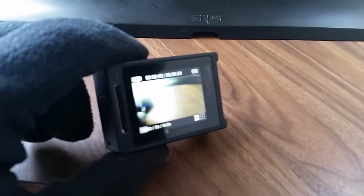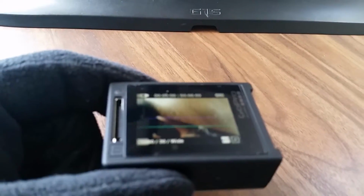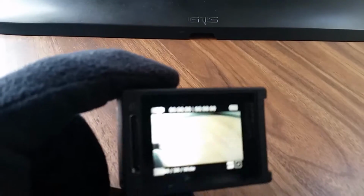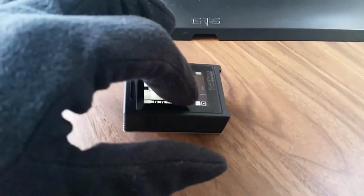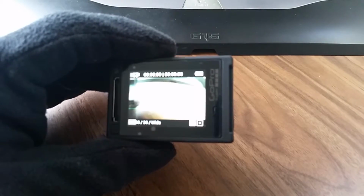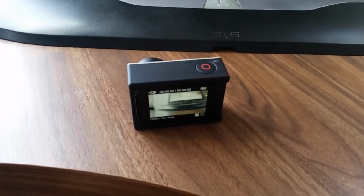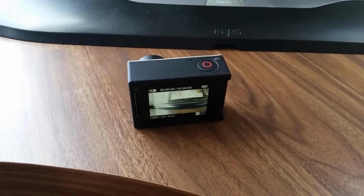There are some lines that have started appearing on the screen. If I do it that way, you can see it a bit better. Yeah, you can see these lines, and on the left hand side it is actually slightly blurred. You can see that there's lines appearing on the screen there, and on the left hand side it's become effectively you can't see it. It's kind of fuzzied out.